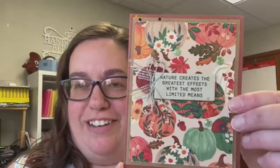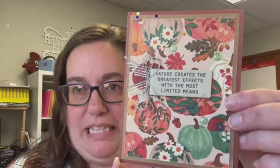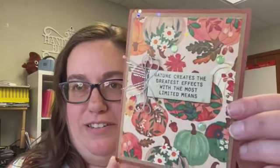We have a fall card. It says, "Nature creates the greatest effects with the most limited means." What a cute pumpkin card. Very cute. And there's all sorts of confetti falling out of the inside, which is why I'm not going to open the inside until later. I have to be careful. My dad's dog is visiting, so I have to be careful I don't spill confetti anywhere. So let me just set this somewhere level. We don't want my dad's dog eating confetti.